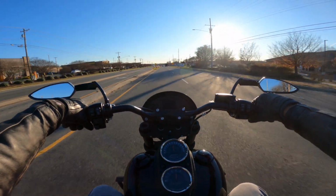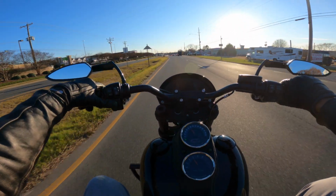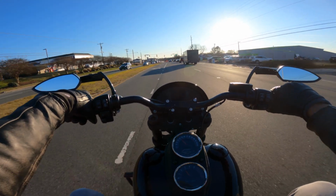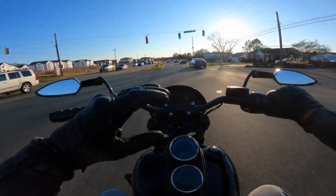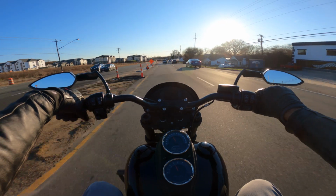This bike has an insane amount of torque and power, and the lean angle on this is probably one of your better lean angles out of all of the Harley-Davidson lineup. And that's because, you know, the suspension has the bike sitting a little bit higher because of the fact that it is a performance cruiser.